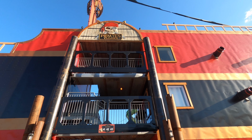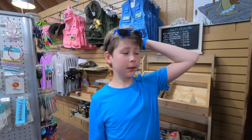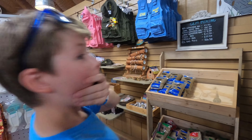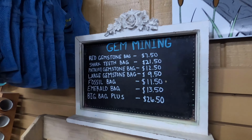Well, we're gonna go to the other side of the park. Wait! This isn't the other side of the park. This is the gift shop. They have gem mining. Look, authentic mining rock. We have to get this. Look at these. Wow.